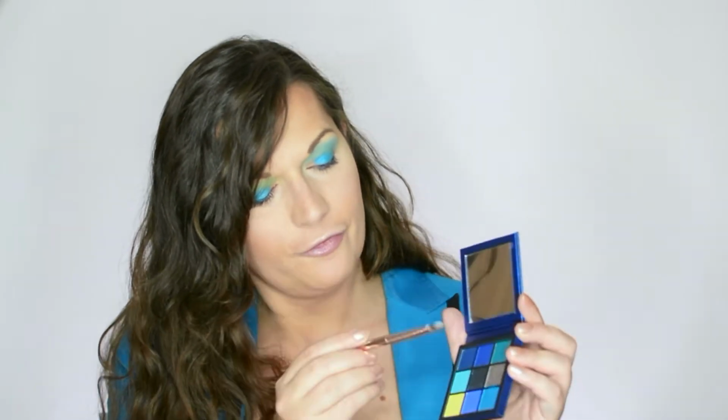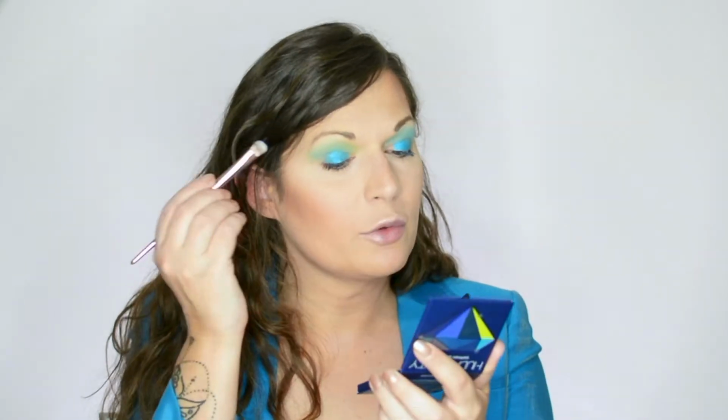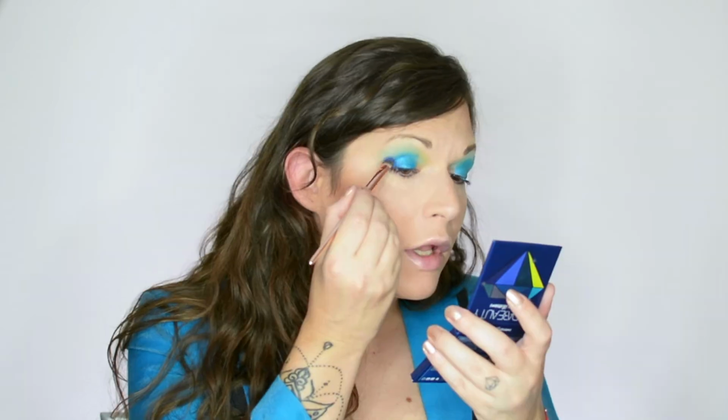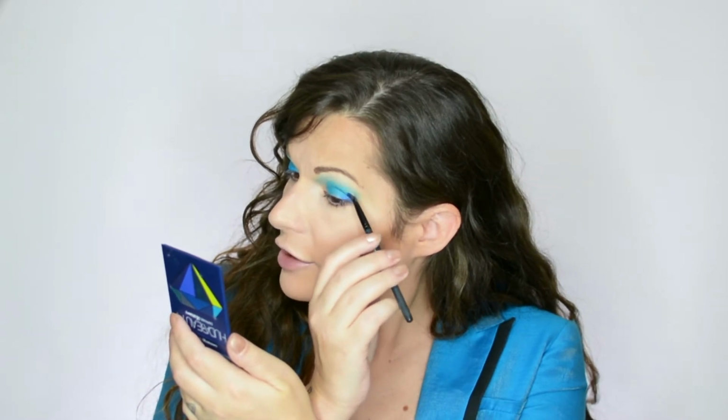And now we're gonna go for this navy guy. And as you remember, it didn't swatch well. So I hope it will work on the eye. And I'm gonna dab this in the outer corner. This one, it's a little bit more challenging. So the pigment is there, the colors are pretty, but the one thing that annoys me, you have to put some work to make it work.